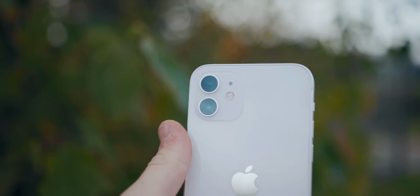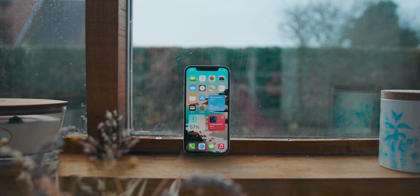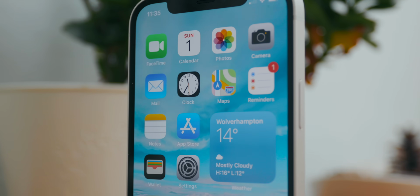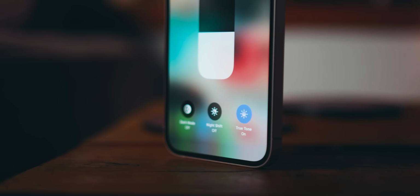Both phones are of course nice and bright with a typical brightness of 625 nits, but that being said, the iPhone 12, seeing as it is HDR10 certified, can reach up to a peak brightness of 1200 nits. During my testing, I found both to be totally fine, even on bright days, and honestly, you should have no problem with either.